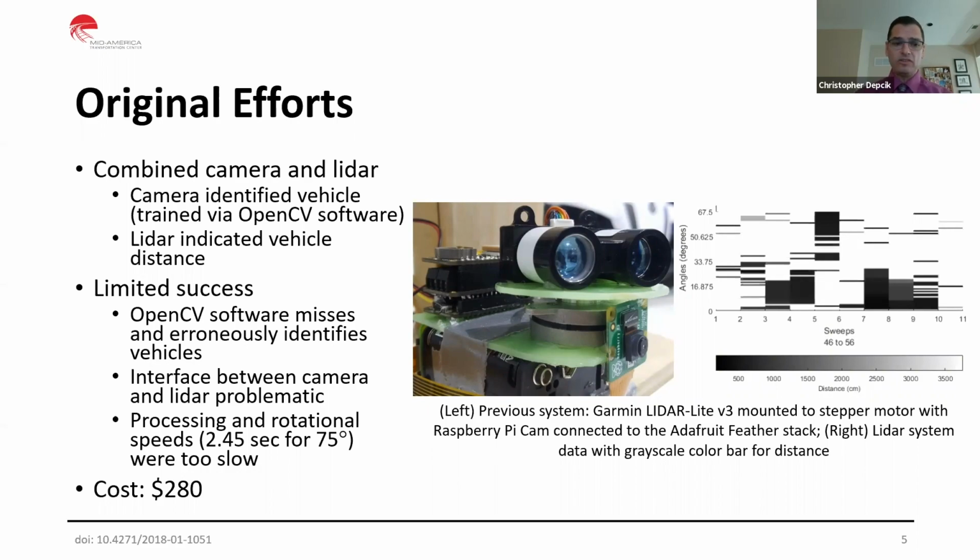We had some limited success with this, in that the OpenCV software identified a good number of vehicles, but it missed a number of them, and it erroneously identified things like light posts as vehicles. So further training was required. But perhaps even more problematic was the interface between the camera and the LiDAR, identifying the vehicle and at the same time indicating via LiDAR how far away that vehicle was. And then we looked at the processing and rotational speeds, and they were just too slow for this small system that could be mounted on the back of a bike. It took about 2.45 seconds to sweep about 75 degrees. And as you can imagine, for a car moving fast, that's too slow.